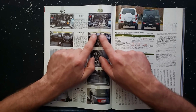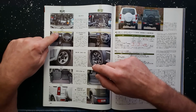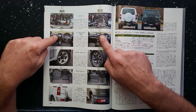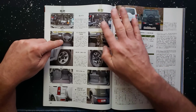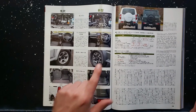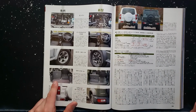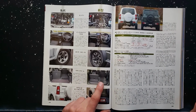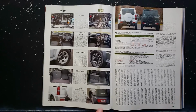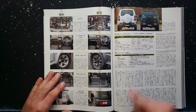Yep, Navi higher is better. This has got the vents above the Navi, and that's not a good idea. You really want your navigation as high as you can to keep your peripheral vision on the road, rather than here. Doesn't make as much sense. Wheels are better on the new one. This seat actually goes flat. This one's got the hump in it. So yeah, the new one for me over this one.